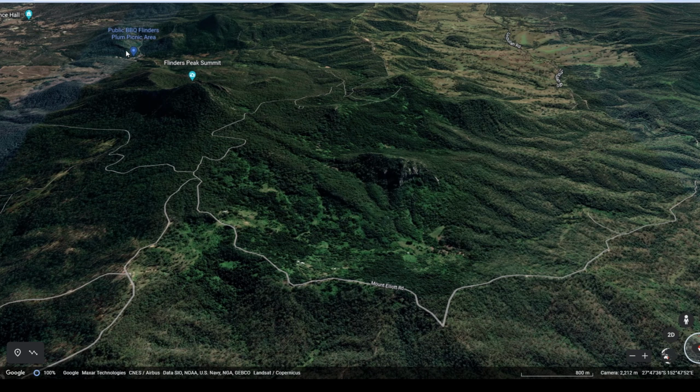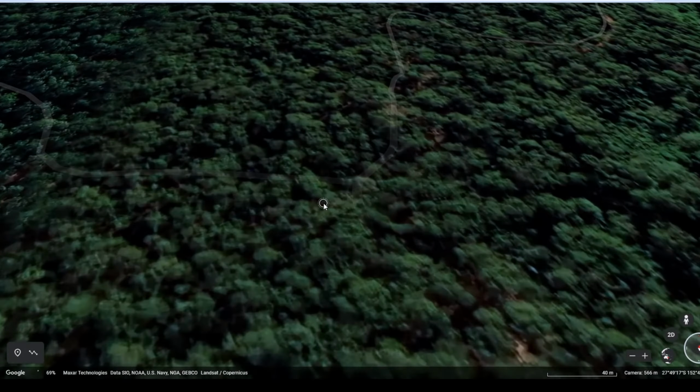Normally, most folk climb Flinders via the tourist trail, which starts at the Flinders Plum area. But today, we start this one at the Mt Elliot end of Flinders Peak, off Undulla Road. It puts you on the southern side of the mountain, and you start about halfway up. This is also a great alternative route for quick access to the summit for sunrises.